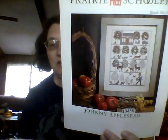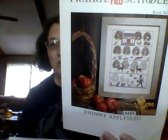Also on eBay, there was a lot of patterns. There were several I didn't want. These were the 3 I wanted, but they ended up going for a pretty good price. This is Prairie Schoolers, A Prairie Year. I like those little smalls. And then Johnny Appleseed. We do a big Johnny Appleseed unit at school, so I thought this would be fun to stitch and have hanging up in my classroom during our month of September when we do Johnny Appleseed.